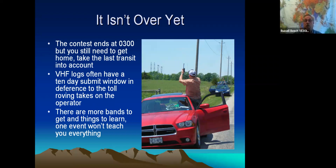When you're at 11 o'clock, you're not done. Unlike a home or a fixed station, you still have to get home, and depending on your route, it could be a long way away. Some years I've stayed in a hotel overnight because I'm just too tired to get home that night. Note that there's a slightly longer entry window for the VHF contests, in deference to the energy and effort of roving. So there's a 10-day window instead of a 5, but that's just for your information.